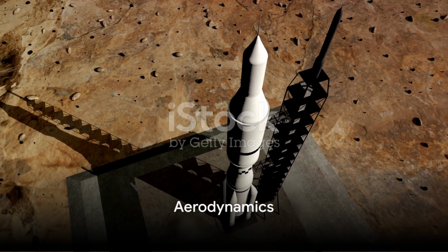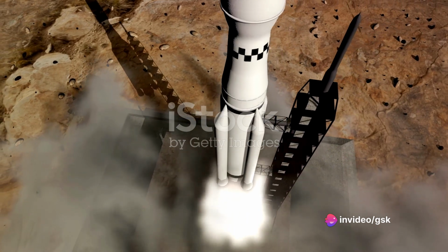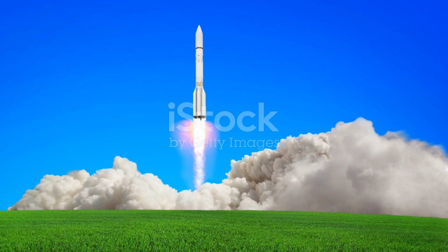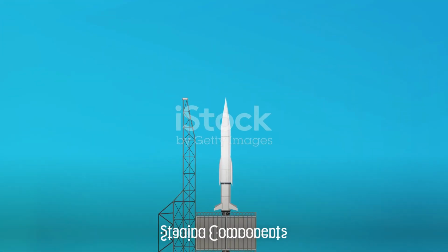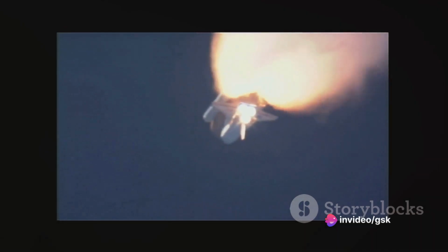spacecraft's orientation. Aerodynamics play a vital role in rocket design. The nose cone, the pointed top of the rocket, reduces air resistance during ascent. The fins or control surfaces also contribute to stabilization and control, especially during atmospheric flight. Rockets often have multiple stages, each with its own engines and fuel. Stages separate during flight, discarding spent components to reduce weight.